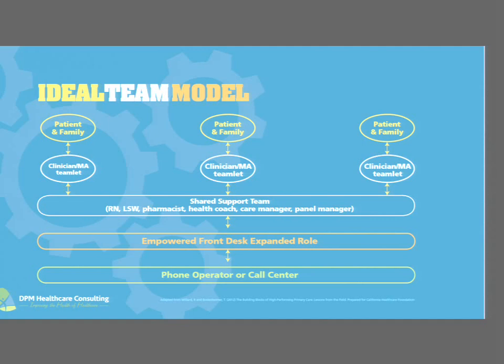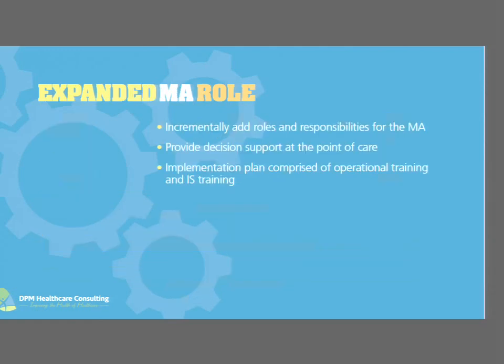And then we have the shared support team, and again, that list of folks. And then we have this patient and the family working with this clinician MA teamlet. And the concept here is that these folks have such a high level of trust with each other and have worked together for long enough in a stable relationship that they can finish each other's sentences. I mean, this is what your ultimate goal is, that those folks really are able to be, especially the MAs, a little bit more autonomous than they might have been before.